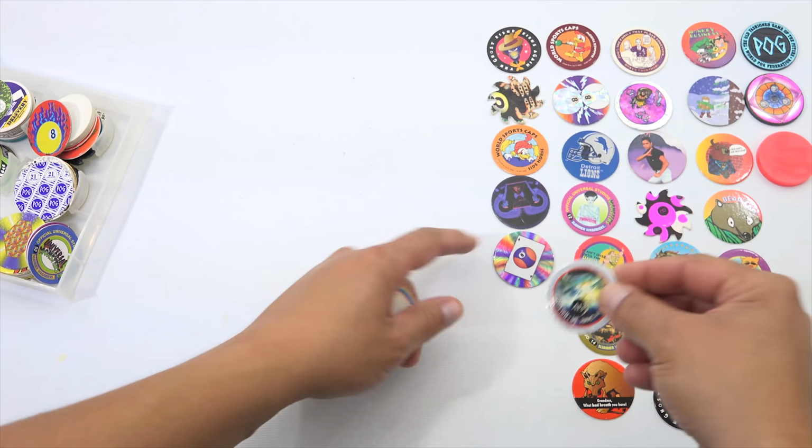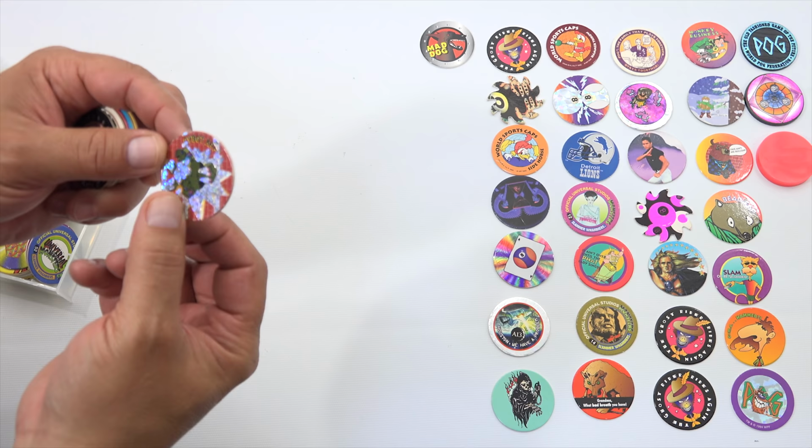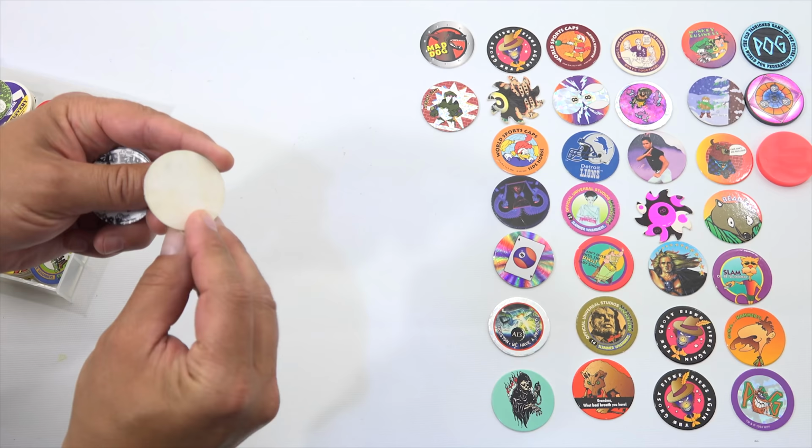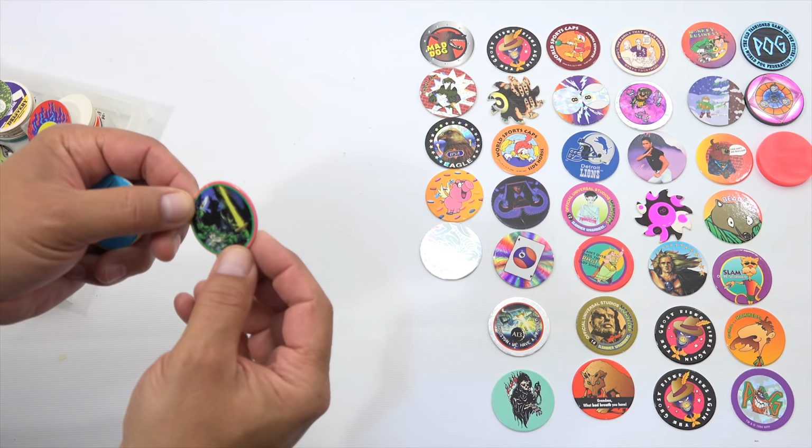Apollo 13. Oh, the Grim Reaper. Mad Dog. What does that say? Guybot. Cap or something. USA Eagle. I like that one. Really cool. Another flying pig. Got that one. It's all holographic. This is the second one in this little series.